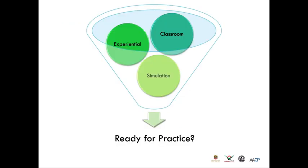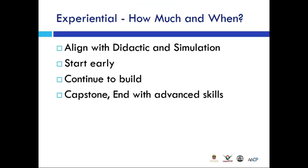And so when we think about putting together a pharmacy curriculum, you have classroom components, you have simulation components, and you have experiential components. And we hope that we put all that in a bucket and the student's going to be ready for practice. But there are a couple questions we have to ask ourselves. So we want to say, well, what's the correct mix? How much experiential education? How is it aligned with the curriculum? And so we want to ask ourselves, how much experiential and when?